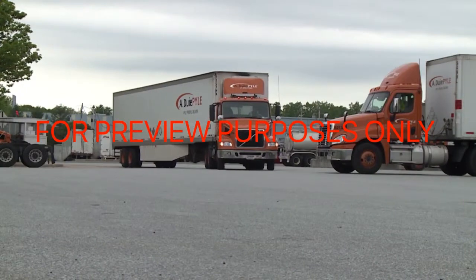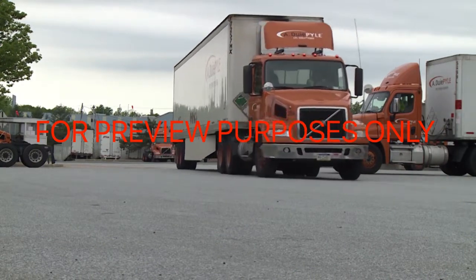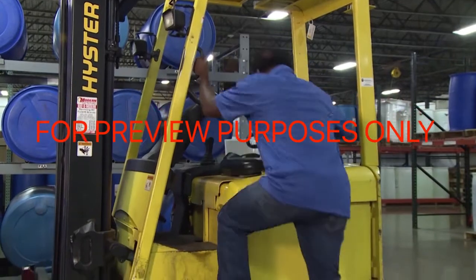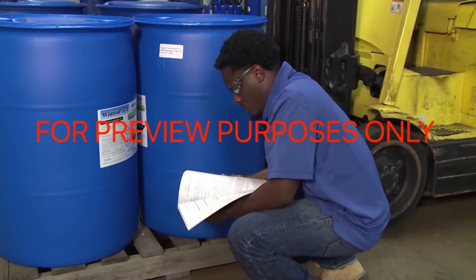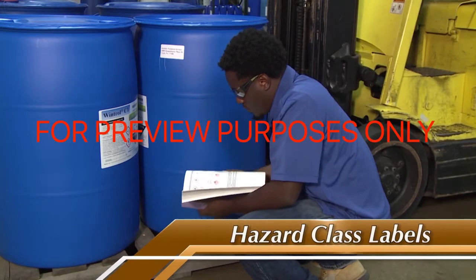If your company is involved in hazmat transportation, you could encounter hazardous materials on trucks, railroad cars, and ships, even in pipelines. Whatever job you do, you need to know how to determine whether or not a material is hazardous. One of the best ways is by looking for warning indicators, such as hazard class labels.